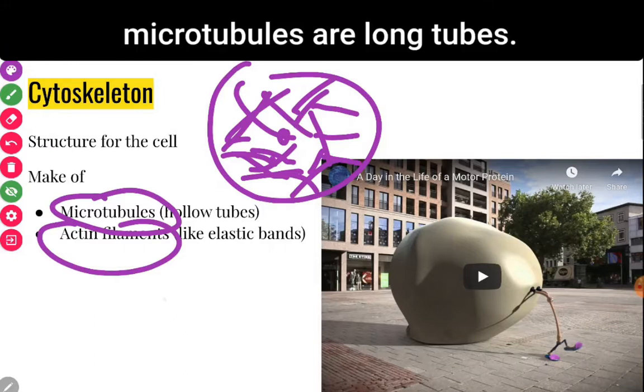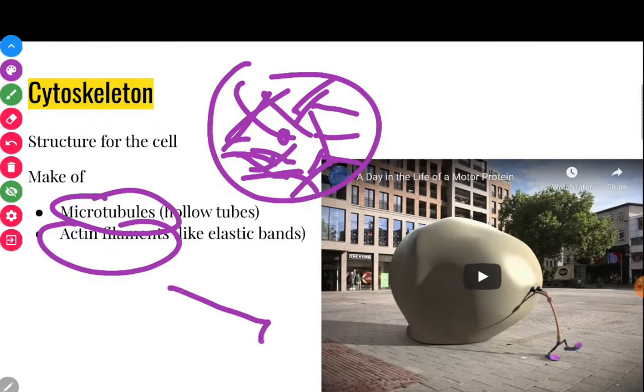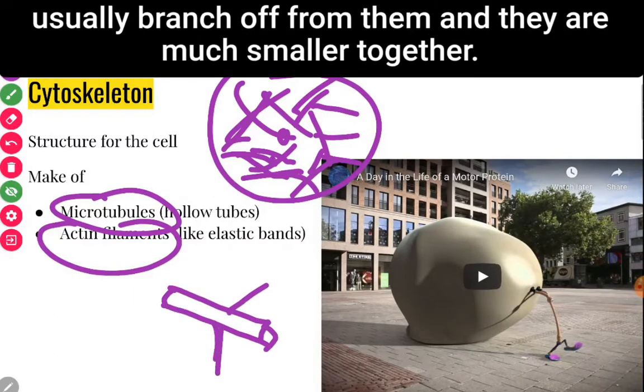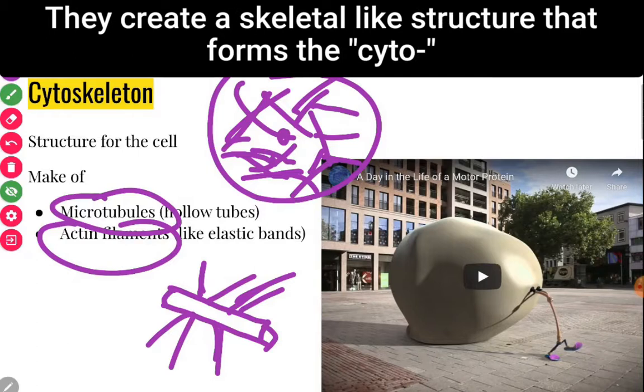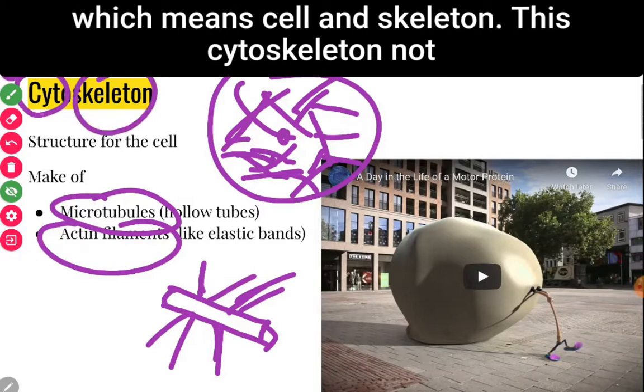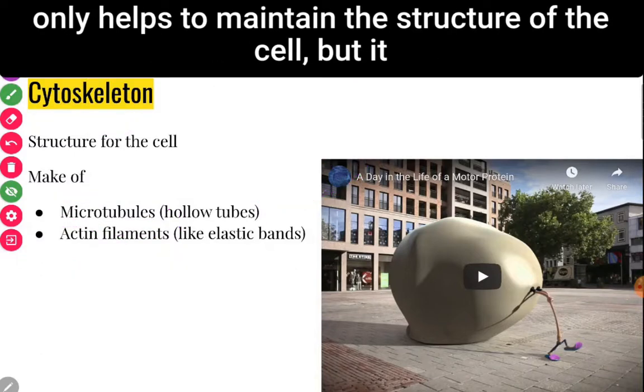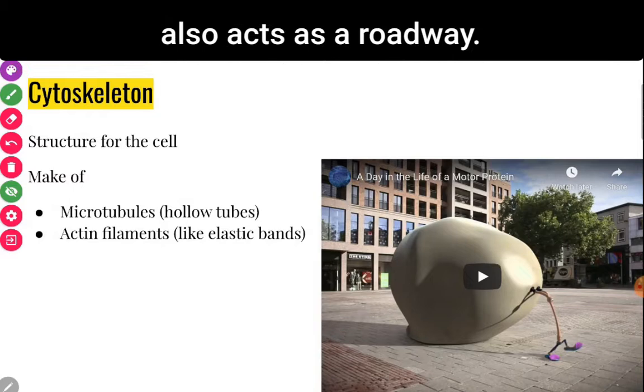Microtubules are long tubes that help to keep the cell upright, and then actin filaments usually branch off from them, and they are much smaller. Together they create a skeletal-like structure that forms the cyto, which means cell, and skeleton. This cytoskeleton not only helps to maintain the structure of the cell, but it also acts as a roadway.